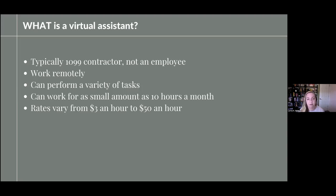And that's important, right? Because oftentimes when you think of hiring, you're like, well, I have to do payroll taxes, and at what point do I have to pay them benefits? And it can just get really frustrating fast, but you can hire someone as a 1099 contractor and they can be paid an hourly rate, they can be paid a monthly retainer. That is completely up to you and your assistant, whatever agreement you have. And so I always try to mention that because when you think of hiring, it's like, oh my goodness, where do I even start, right? So keep that in mind. Most VAs are 1099 contractors. They work remotely and they can perform a variety of tasks, and we'll get into that here in a moment.